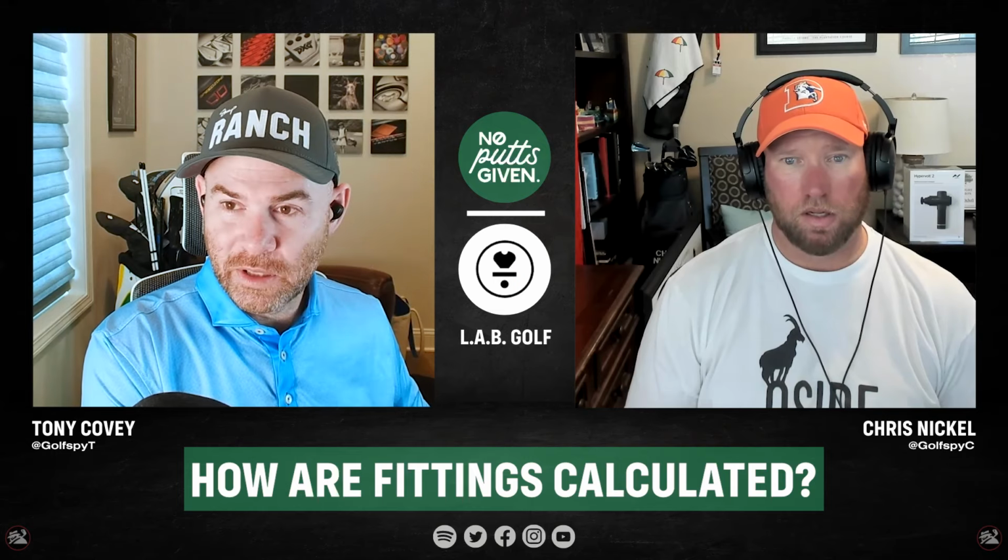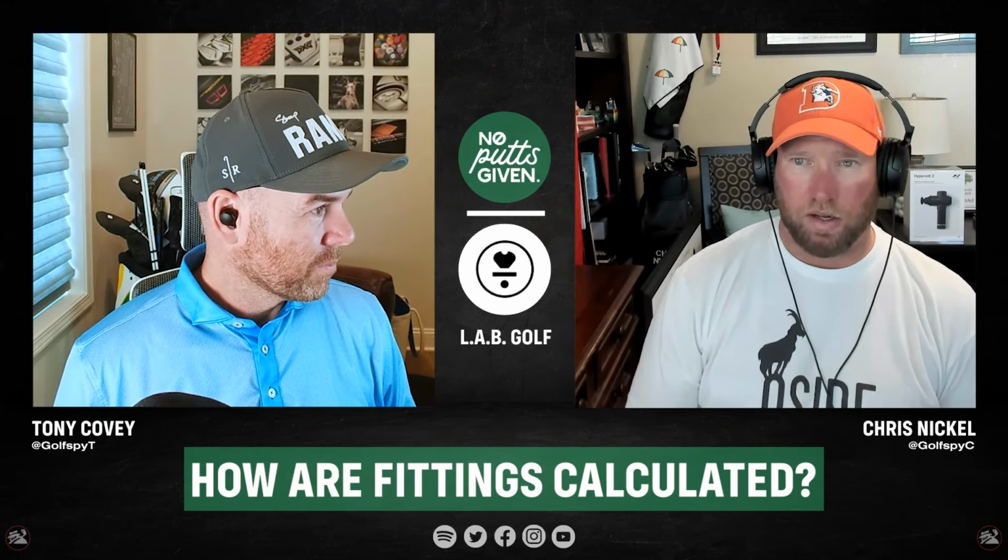Surprisingly, we found putters were the least fit club that everybody carries. I want to preface it that way. Hybrids and utility irons are lower still, but that's a club some people carry neither of. Everybody has a putter in the bag. My question is, why do you think it's so low?